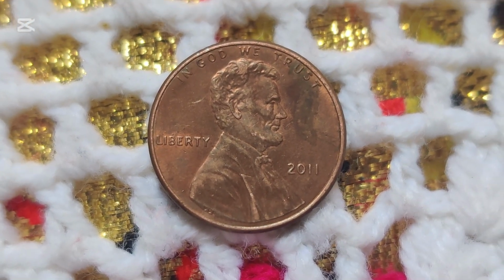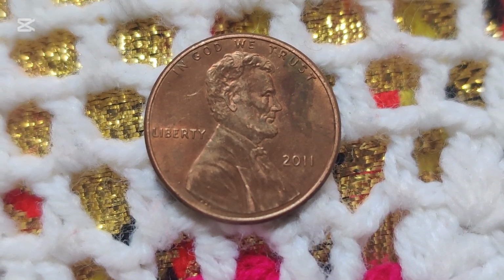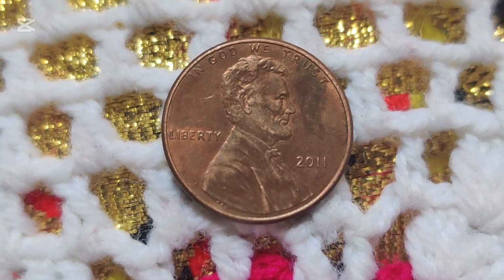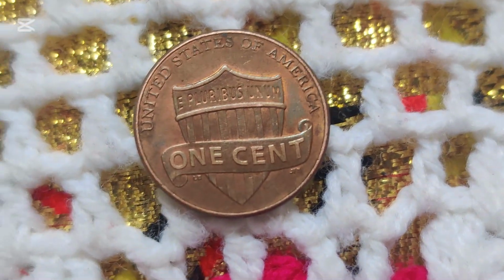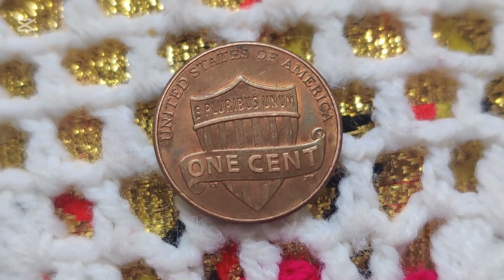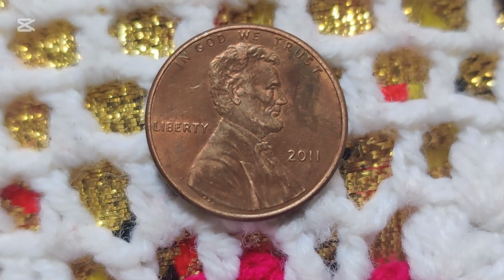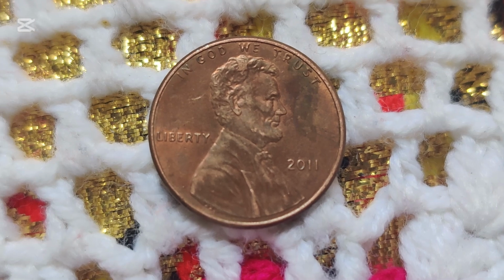This coin carries more than just monetary value, it carries history. Since 1909, Abraham Lincoln has graced the face of the U.S. penny, commemorating the centennial of his birth. And even in 2011, over a century later, his image still holds strong on the obverse of this little coin. His face, etched in copper-plated zinc, represents not just a man, but an era of emancipation, leadership, and the American spirit.